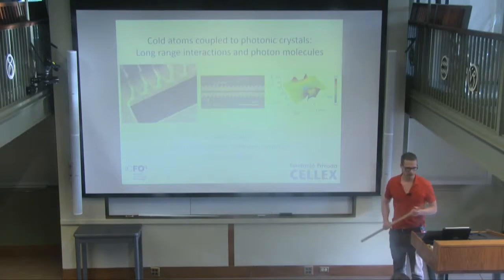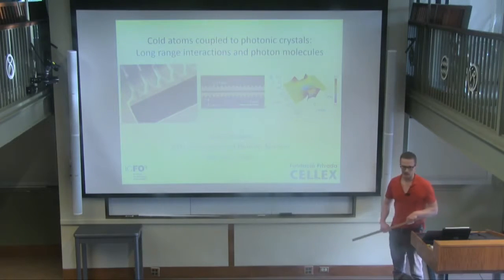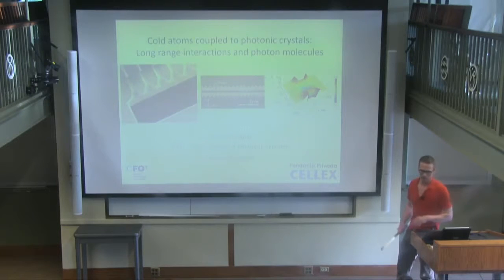Very closely related topic to Effie, talking about these cold atoms coupled to photonic crystal waveguides. It's kind of an interesting story that every time I'm working on something, I see a paper appear on the archive which Effie has written, and I'm like, oh, okay, so he's done the same work exactly. So you'll see that there are some closely related topics, but I guess we, to some extent, look at things from a different view.